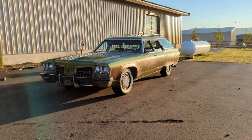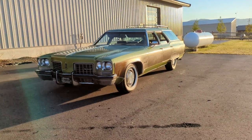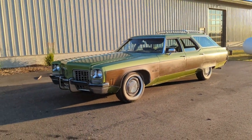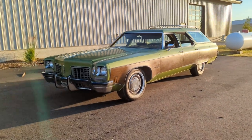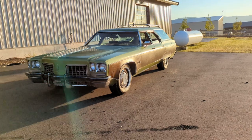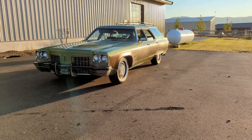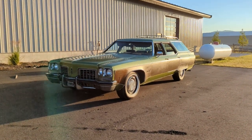Hey everyone, just wanted to show a new finding on my part. Was unable to find a lot of information on these. I've always wanted a wagon, but one kind of fell into my lap here, and I couldn't say no. So this here is a 1972 Oldsmobile Custom Cruiser.